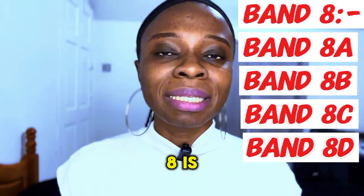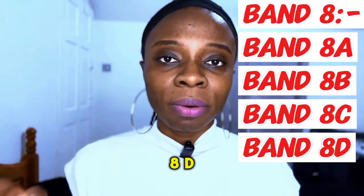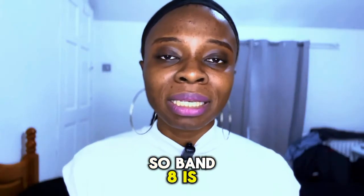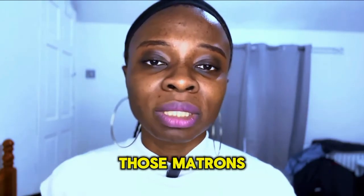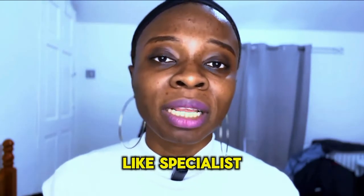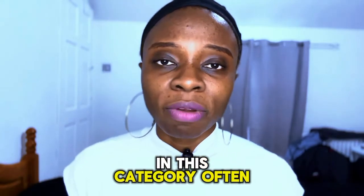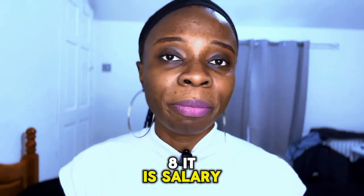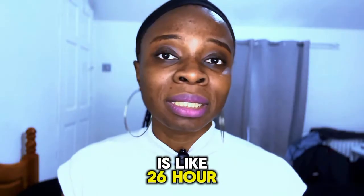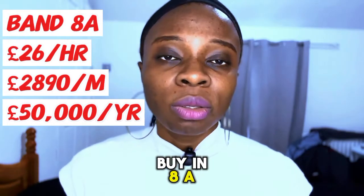So band 8 is divided into band 8A, band 8B, band 8C, band 8D, before you get to band 9. Band 8A is different from band 8B and band 8C. Band 7 and band 8 especially are those matrons and specialists and midwives, specialist nurses and all of that. So there are those in this category of band 8 and band 9. For a band 8A, the salary is about 26 per hour. You're being paid £26 per hour as a band 8A midwife.